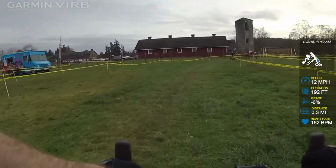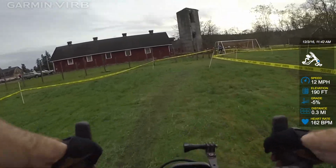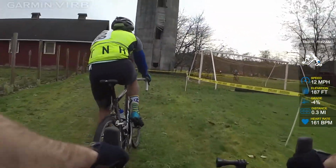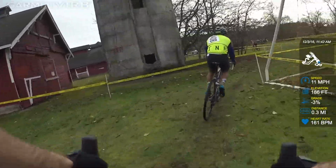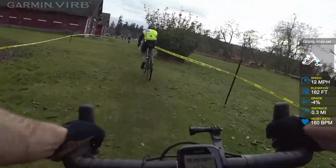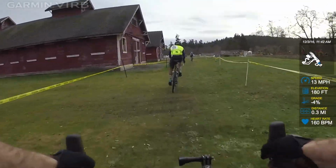All right, so it's us hanging out in the back. Oh, go big legs, go. Oh no. Ruben and I, this is our first single speed race, and we undergeared the bike. All right, this whole no shifting thing.